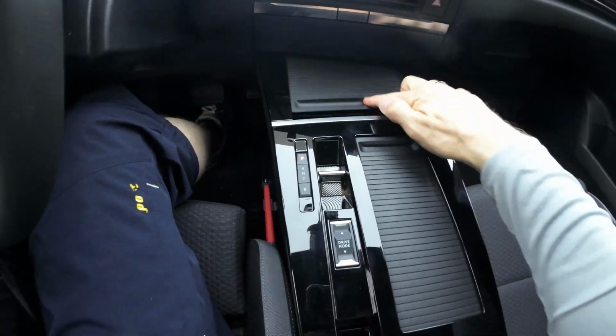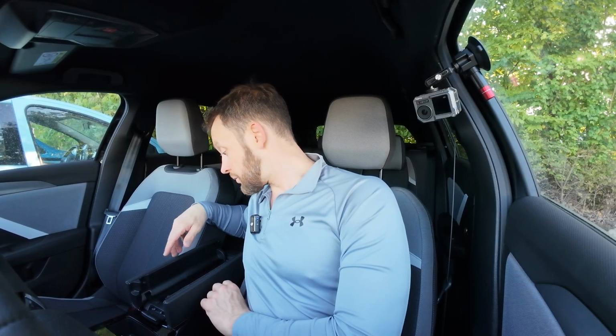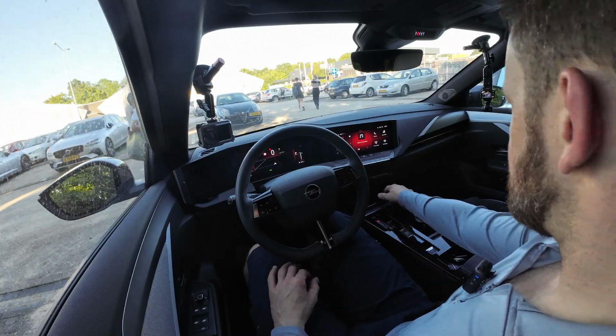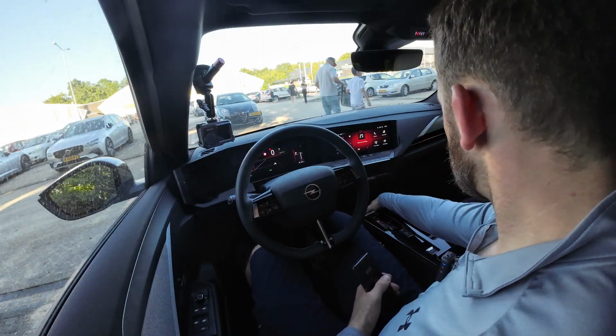Before you get to the split opening armrest that is actually quite shallow but deep enough for some parking cards or stuff you have lying around in your car. Especially because we have a normal glove box here. We also, you can see my phone lying here, maybe have a little cubby here. Also closable, which is excellent.